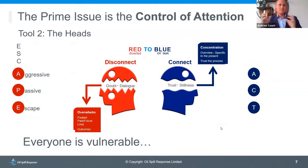So that is the Red2Blue heads. It's the second tool we want to share with you. Lots of information in there. And indeed, all of these tools you can pretty much pick up and play with, explore.